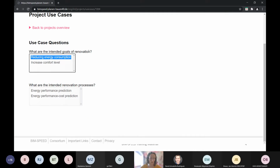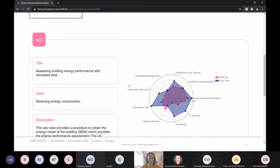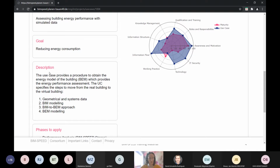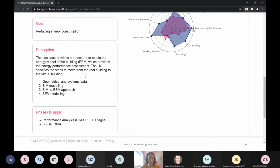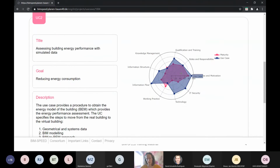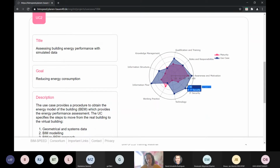The first one is, what are the intended goals of the renovation? For example, here, reducing energy consumption. And then, what are the intended renovation processes? For example, energy performance prediction. Then you will receive a use case, in this case, assessing building energy performance with simulated data. We have some information on the use case on the left-hand side, the goal, the description, some other information, and again the visualization of the maturity. This is your own maturity, the pink one, and the blue one is what you need for the maturity of the use case.